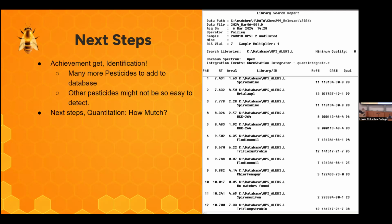So the next steps of the Bee project are going to be specifically looking for each of the pesticides within the sample. And as it sits, we don't have it down to an exact number. We're working with 0.4 parts per million, which is still pretty small.